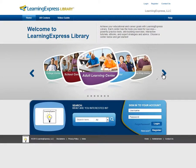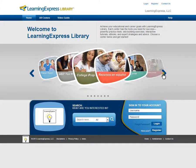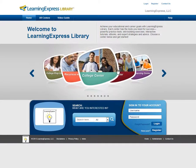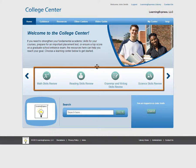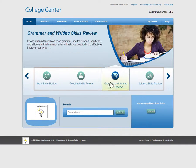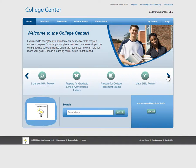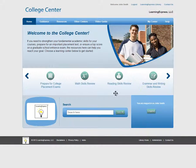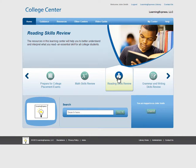Each center in Learning Express Library is organized around a theme to help you find everything we offer in that area in one place. Within each center, the practices, tests, tutorials, ebooks, and other related products are organized by subject matter into smaller sections called learning centers. To scroll through the different learning centers, just click the arrows. For a quick description of what's inside a learning center, hold your mouse over it. To enter a learning center to explore more, just click on it.